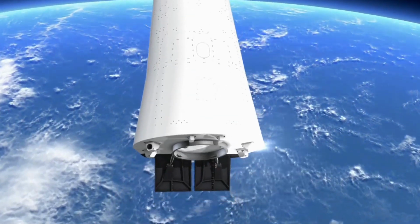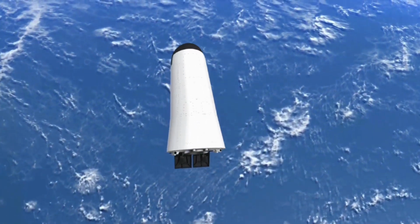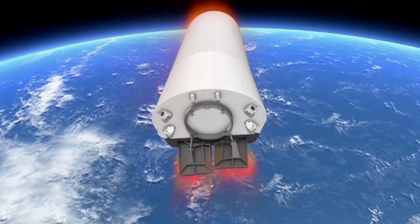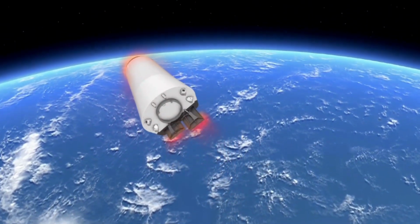An hour after launch, it begins falling to Earth. This is the moment of truth for the whole design and control team. Data is streaming to mission control, and then all of a sudden there is a blackout, normal for re-entry.